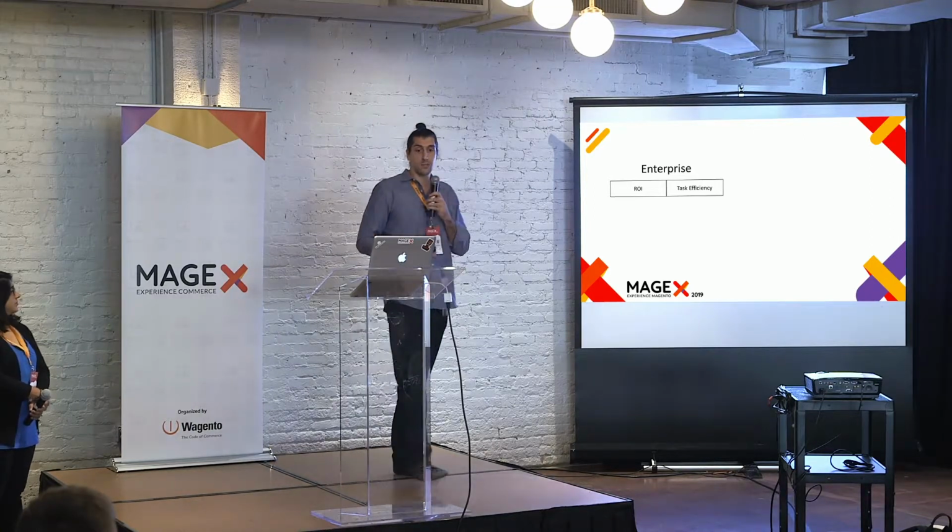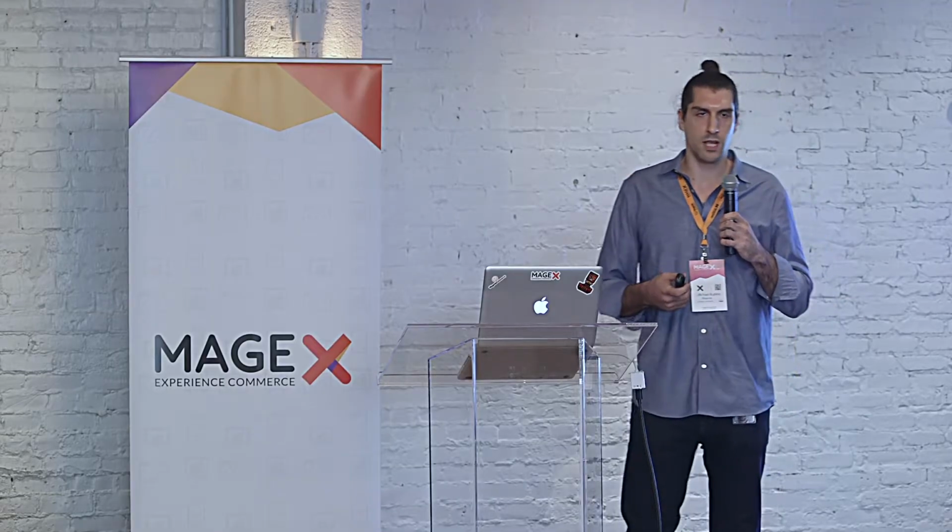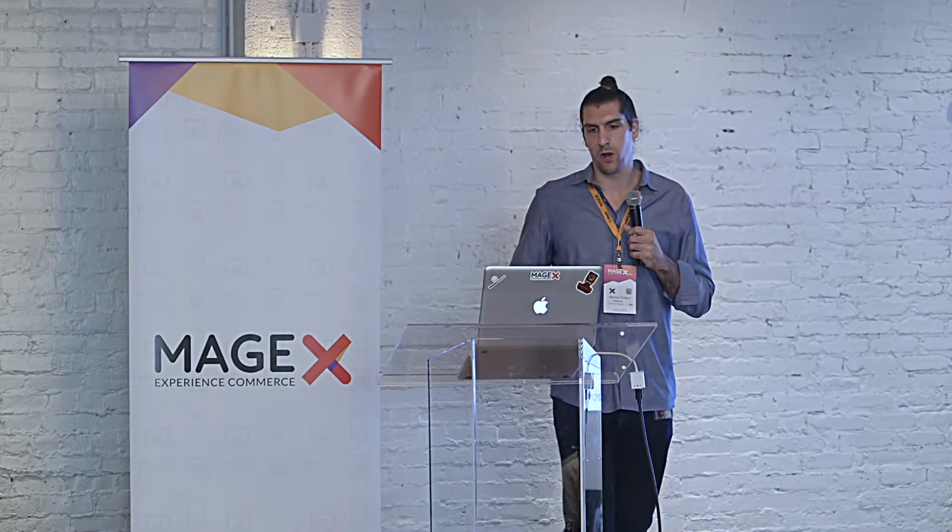Also in the enterprise space, we care about task efficiency. So we don't want people spending hours at a time in our application, in our product. They have a goal or a mission to achieve, and we want to enable them to get in, do the thing they're there to do, and then get out quickly. So task efficiency is very important to us.